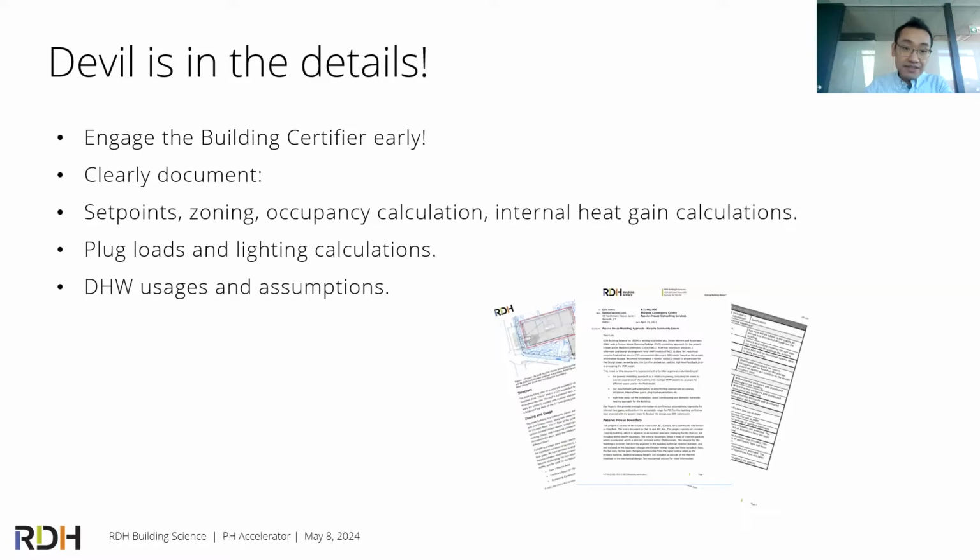And so the devil is in the details. We need to engage with the building certifier early, review these key assumptions, and clearly document all of these intricacies in the model. This includes set points, how we've zoned the building, occupancy calculation, and how we arrive at an average annual occupancy that we need to use in PHPP. How do we arrive at the internal heat gain calculations? What was accounted for in terms of internal heat gain and what was not accounted for, and what was the justification for it? Plug loads and lighting calculation assumptions, and domestic hot water usage assumptions.